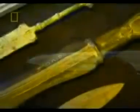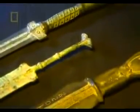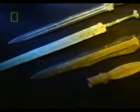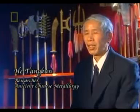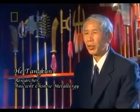The mixture of copper and tin to make bronze resulted in the creation of many deadly new weapons. In terms of efficacy, bronze weapons were a lot sharper. They were sturdy yet supple, keen-edged but hard to break.